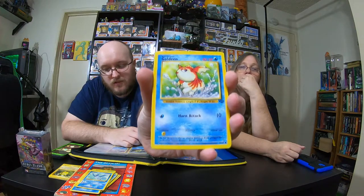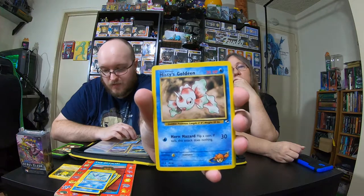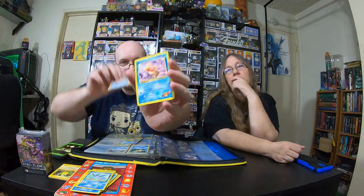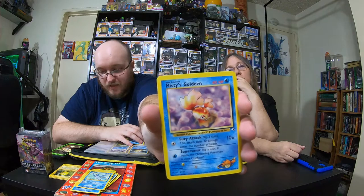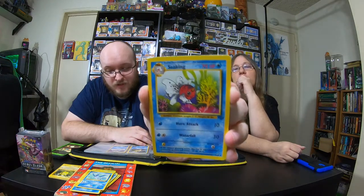Then we got three different ones. We have Goldeen. Then we have Misty's Goldeen. And a different version of Misty's Goldeen. Those are cute. That's what everyone says. Like, oh, Goldeen's so cute. Oh, God, what's his power? Well, then it evolves into Seaking, which is a big, ugly fish. Oh, well.